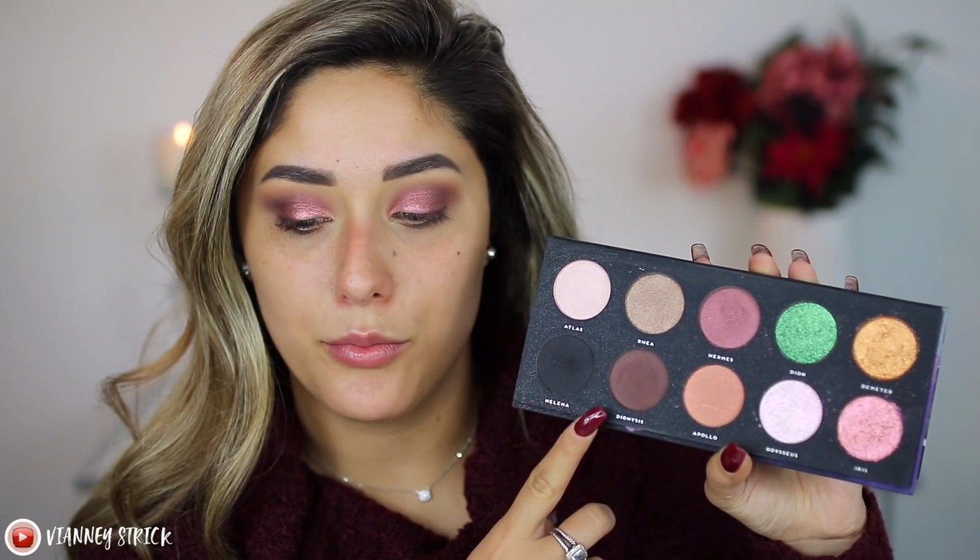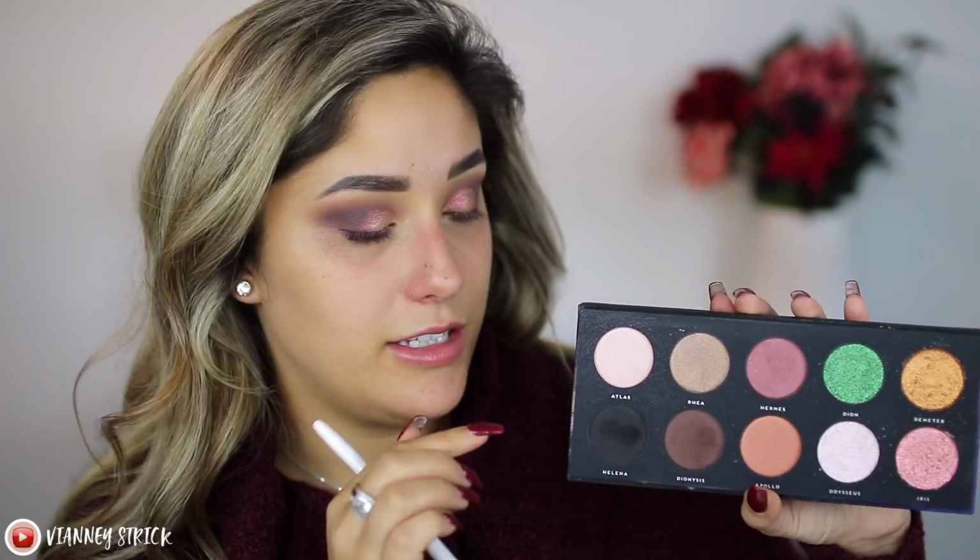Okay, and just for some final touches, I'm gonna go in with the black and the brown with a little brush. I'm gonna use this one from Delium Tools, and I'm just gonna start deepening out the look, just smoking it out and kind of finish it off. And lastly, I'm gonna take this shade right here, which is a pale shimmery pink, and I'm just gonna put that under my brow bone just to highlight.